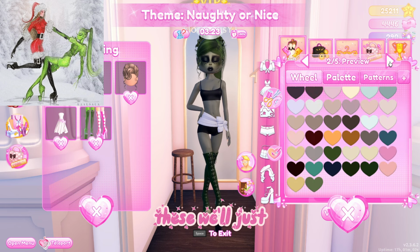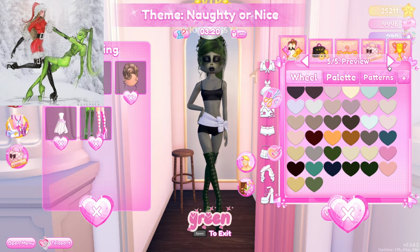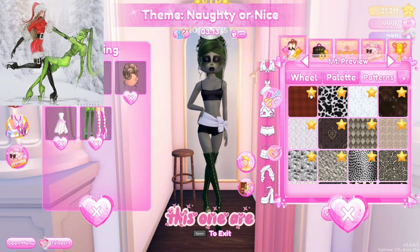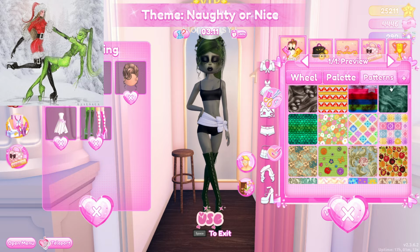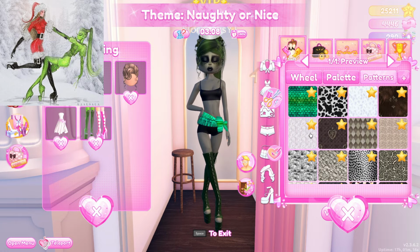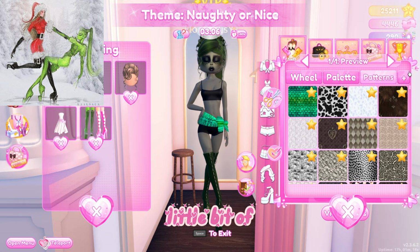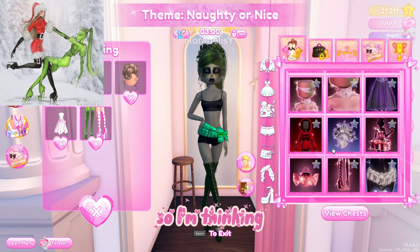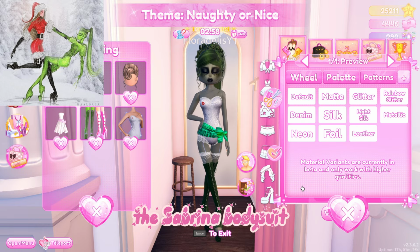And then for these, we'll just make them a super dark green. And we'll just make them dark green all over. And then for this one, are there any green patterns I can use? I guess I can use this one. Just for a little bit of brightness maybe, and silk that. And then it is a bodysuit. So I'm thinking the Sabrina bodysuit.